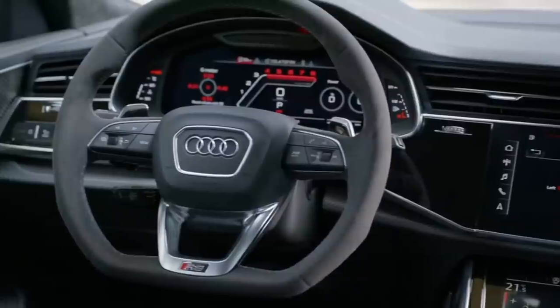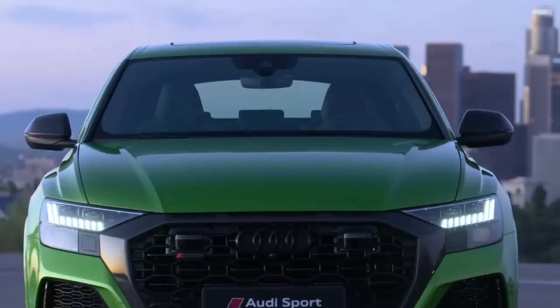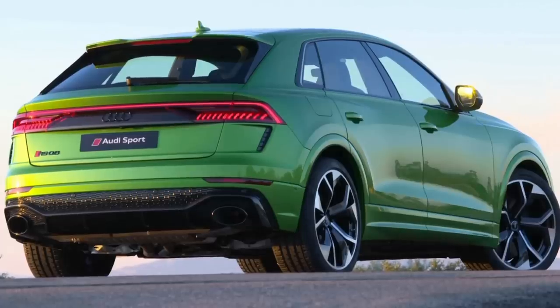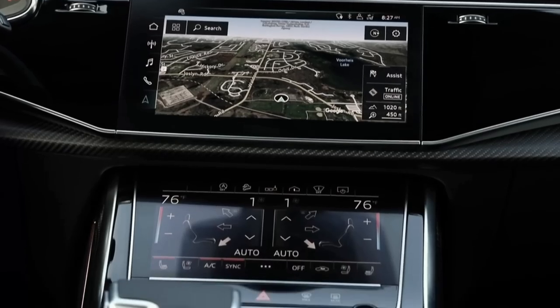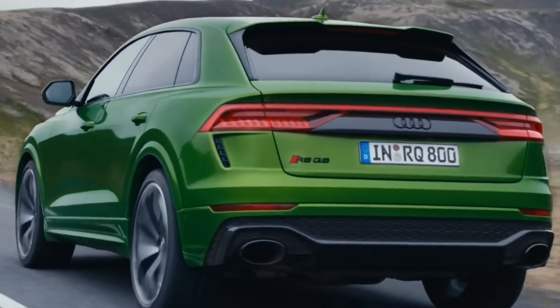Safety and driver assistance features include standard automated emergency braking with pedestrian detection, available lane departure warning with lane keeping assist, and available adaptive cruise control. RSQ8 safety crash test rating has not yet been revealed. In conclusion, the RSQ8's major downsides are that the infotainment system can be distracting to use. The fuel economy isn't great.